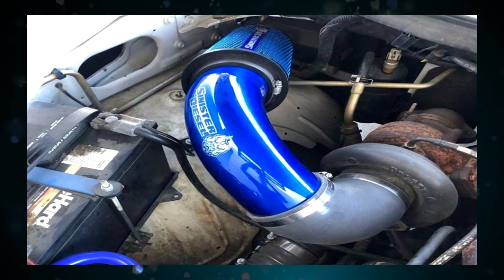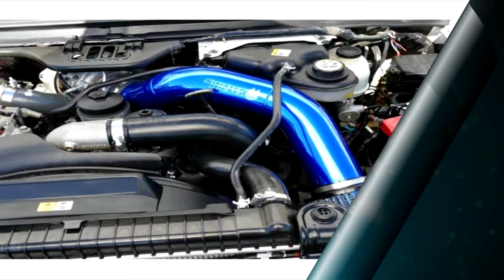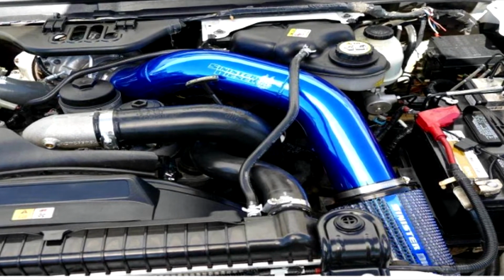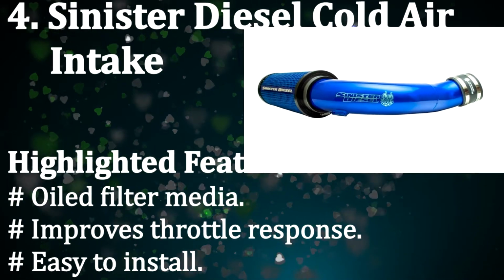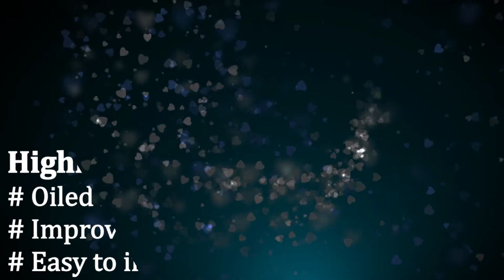An example of the first can be found in this model's material of construction. It is made of CNC machined aluminum tubing that ensures a perfect fitment underneath your hood. Highlighted features. Oiled filter media. Improves throttle response. Easy to install.